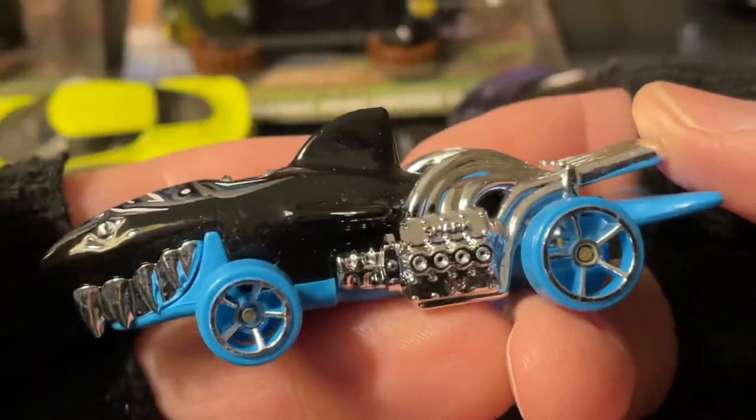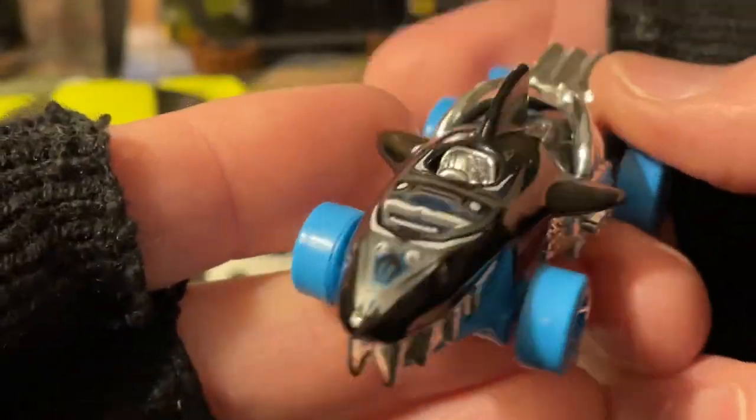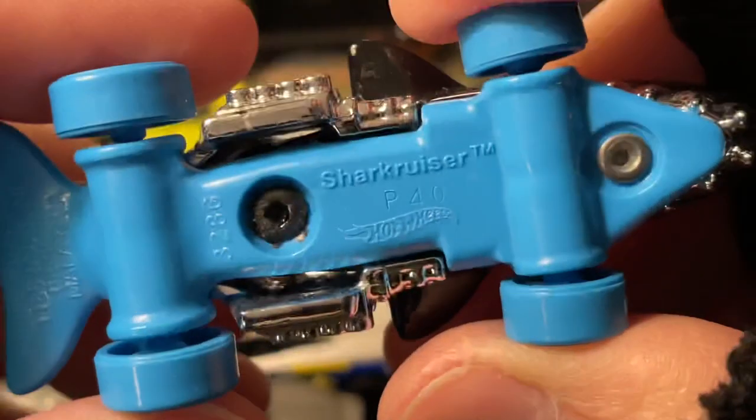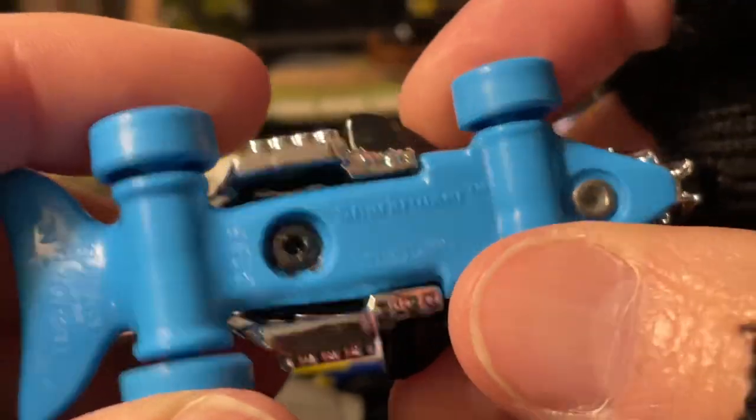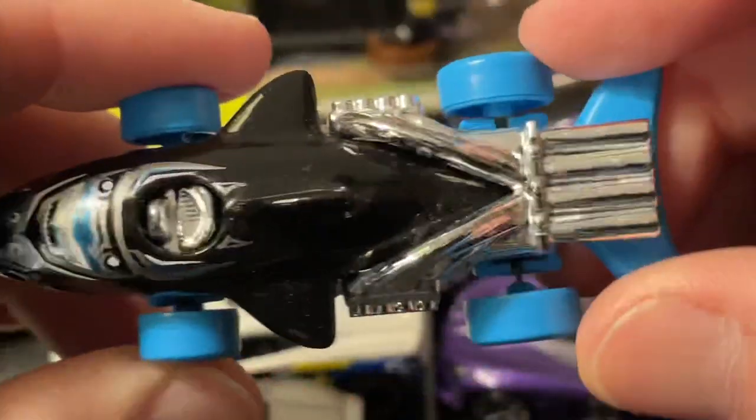I can't remember, but if you're looking for the shark car, check out the boxes, the multi-packs. It's gonna be in one of those. I'm not sure if that's the name. Let's see what it's called. The Shark Cruiser. Cool. Shark Cruiser. Check out the engine. The exhaust. Look at that. Pretty cool.